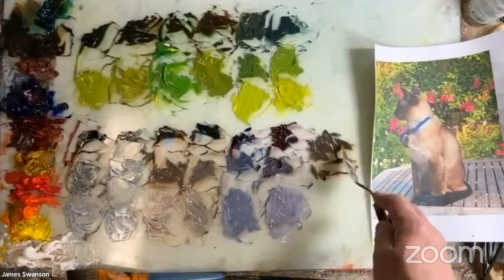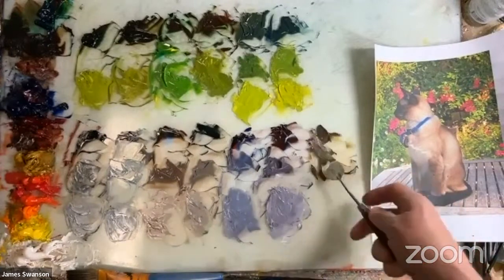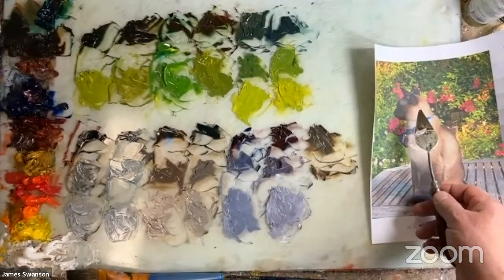Mine looks a little purple. That's probably because I have a little more red and blue in my colors. Probably just a hair too much white. But this is the color I get when I use this other oxide red of Utrecht. Look at that. That's beautiful.